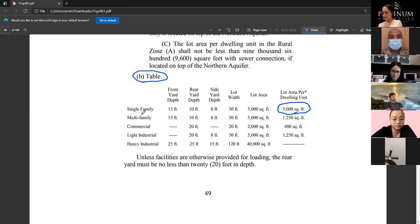Which one makes more sense? The new one makes more sense. Why? Can you give me an example? Because like you were saying, single family, multifamily, it specifies what type of uses. I mean, it's easier to understand because it tells you single family, multifamily, commercial.